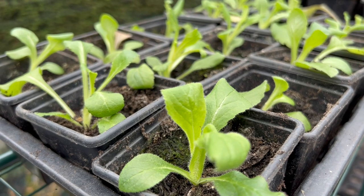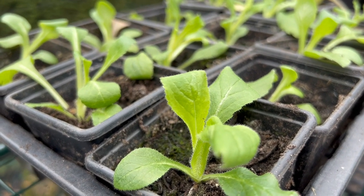Over here is another plant that's come through the winter really, really well, and it is Canterbury Bells.